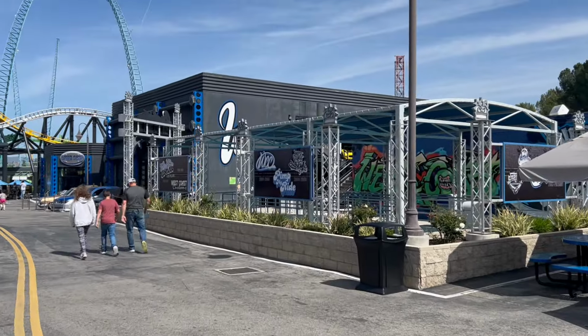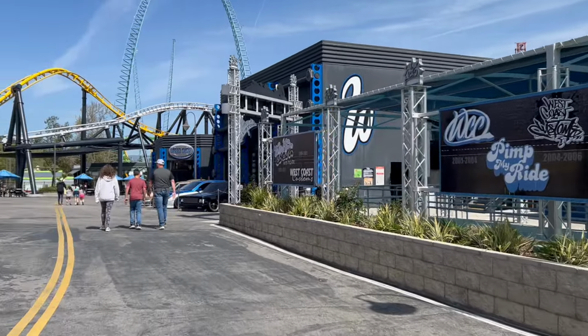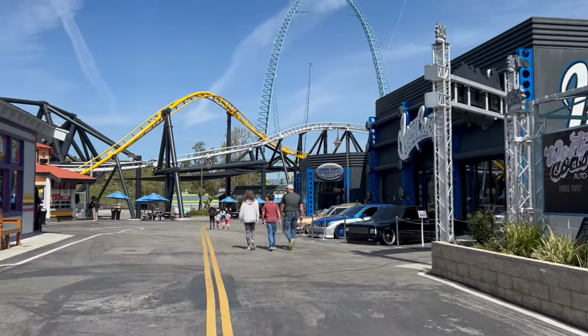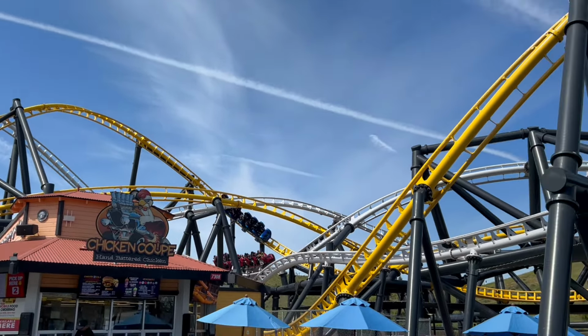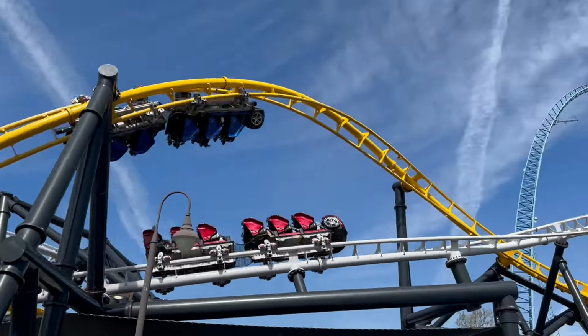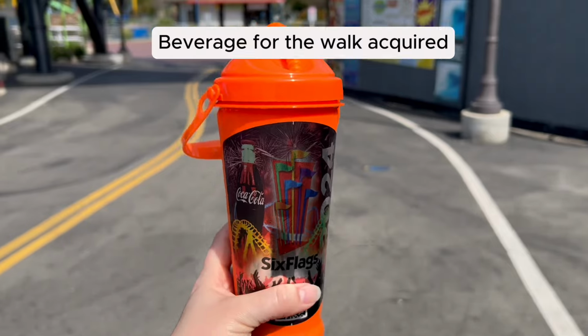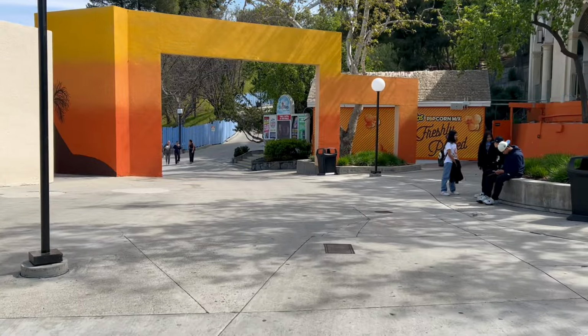Now, I should be going on West Coast Racers because it's right here and it's super fun. But no, we're going to Batman, which is in a different corner of the park. So I have gone on the Batman ride before, and I remember just thinking it was kind of meh. My friend Katrina, who I went with, she liked it a lot more than I did. So we'll see if I like it better this time.